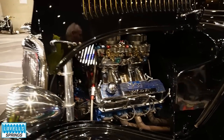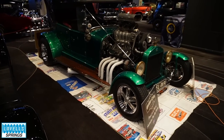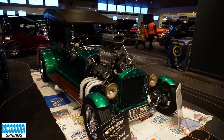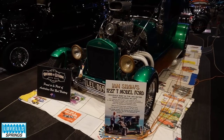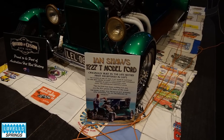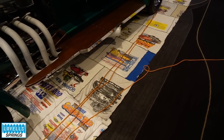A little Cleven in there with a ton of rim on it, very nice. You can see the sheet that this car is sitting on is made up of all the different t-shirts from a bygone era, all the different shows. And unfortunately, old mate with the vacuum's got his cords everywhere for me, but I just needed to grab the footage anyhow. But yeah, all those different shows.